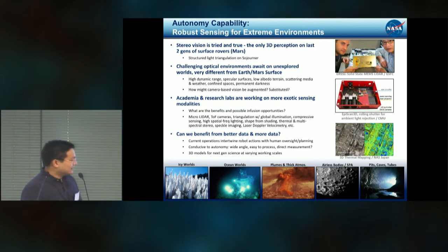And finally, think about explorations of pits, caves, and tubes, right? Totally dark environments without any sunlight at all. In addition, they may have confined geometry where depths of field and working distances play into your sensors. So how might the camera-based vision that we currently use be augmented or substituted with some of the stuff that academia and other research labs are developing?